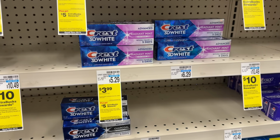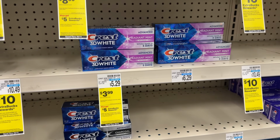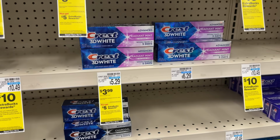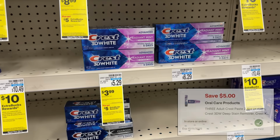Another Crest deal that you can do is on the cheaper toothpaste. They're on sale for $3.99 and they're buy three, get back a $5 extra buck. So grab three totaling $11.97 and use a $5 off 3 digital coupon from the CVS app and you'd be left to pay $6.97.